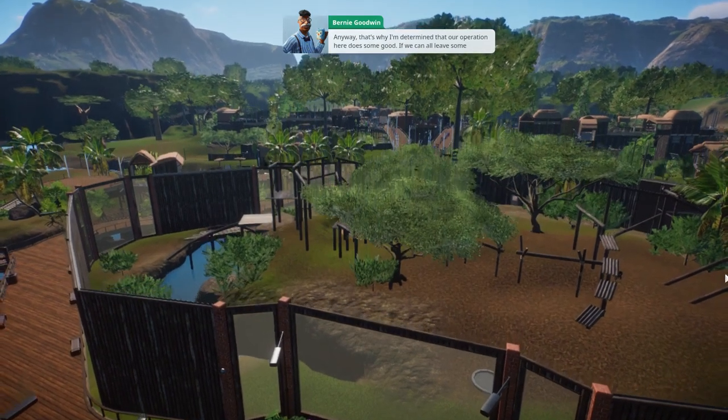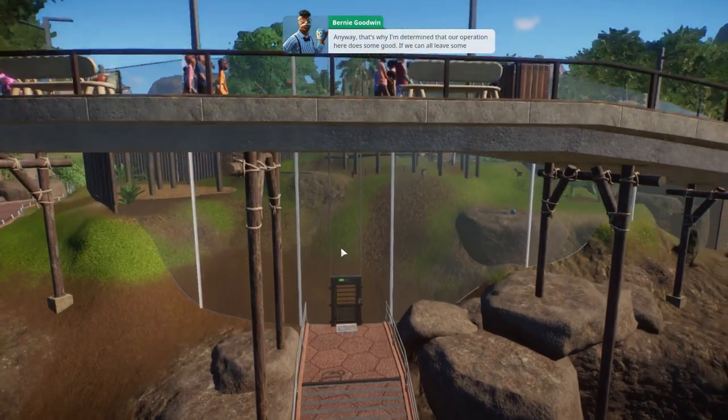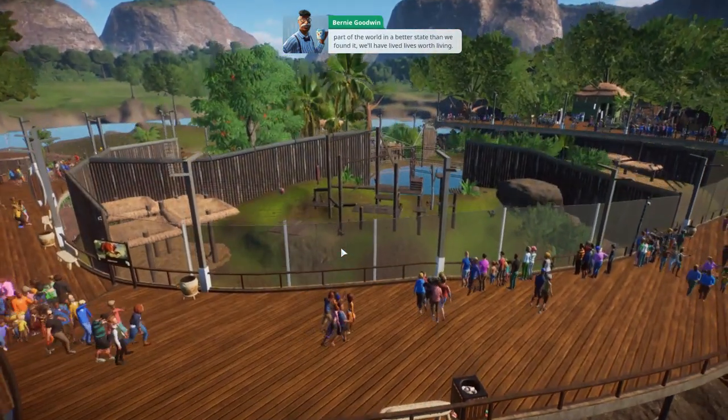Anyway, that's why I'm determined that our operation here does some good. If we can all leave some part of the world in a better state than we found it, we'll have lived lives worth living.